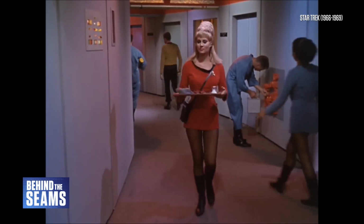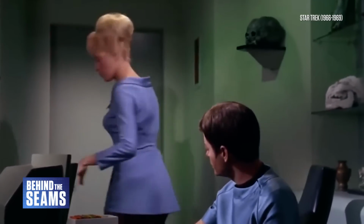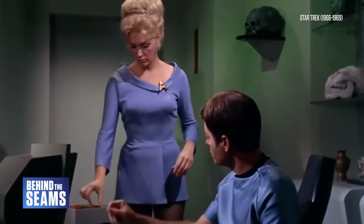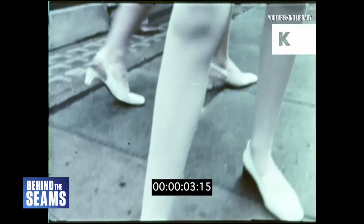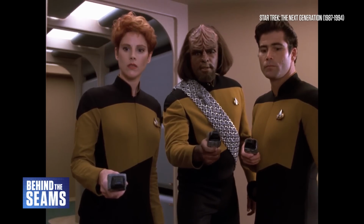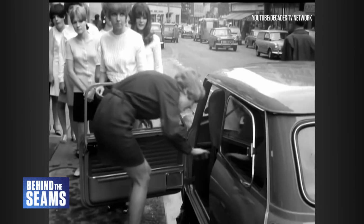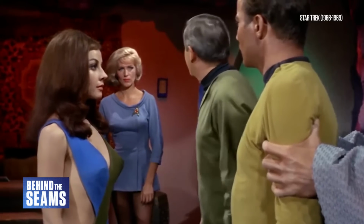In the 1960s, this included women wearing super short mini dresses, an iconic look that would probably be criticised in a modern TV show. Starfleet's miniskirts were phased out in later spin-offs, perceived as a relic of a bygone era, but this issue is more complicated than you might think. In the 1960s, miniskirts were seen by many as a modern, empowering fashion choice.